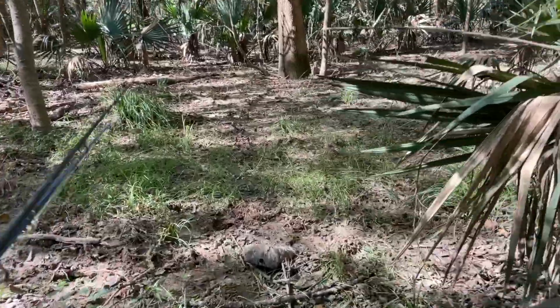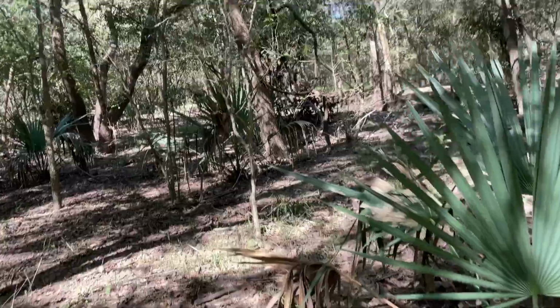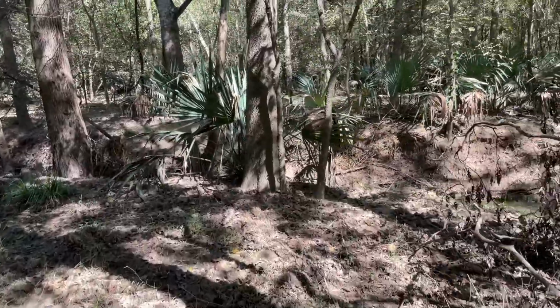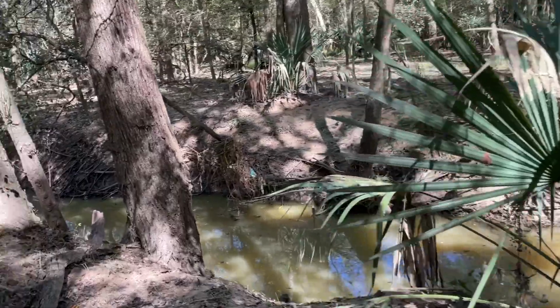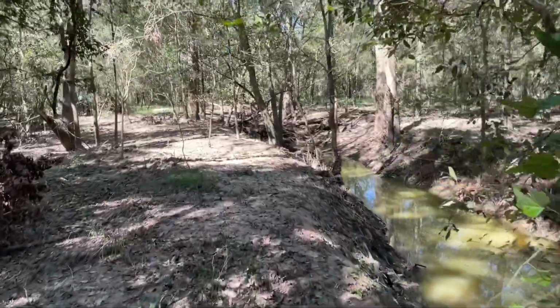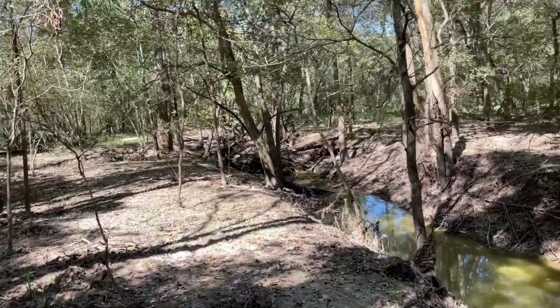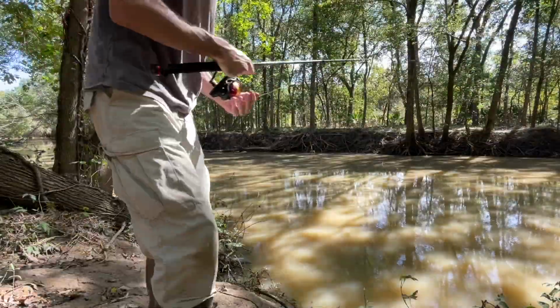So I'm going to head this way in hopes I can find a tree laying across it that I can cross. Usually, oh, there we go. Looks like a little log pile. That'll do, that'll do. Okay.